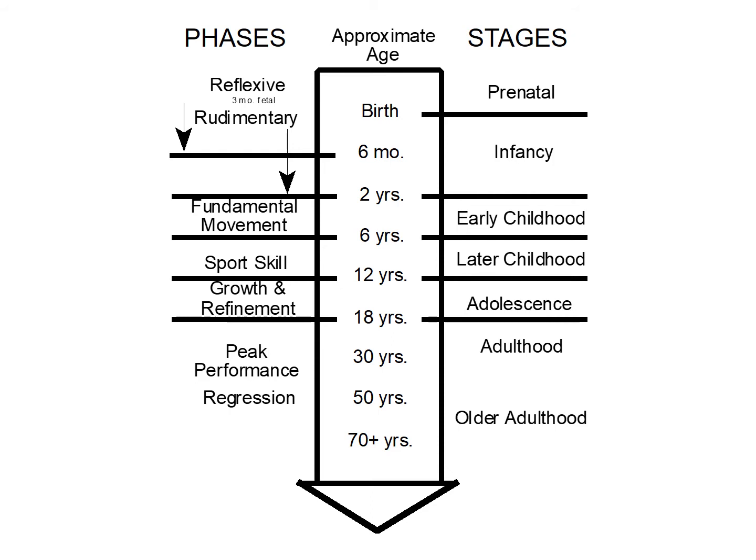So what about regression? Well, most people lose about 30% of physical functioning between age 30 and 70. But you only have to lose about 15%. And that's what I'm trying to do, is try to minimize how much I'm losing. Okay?